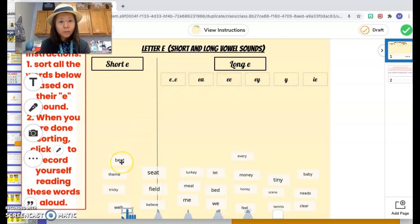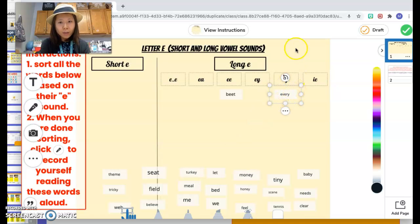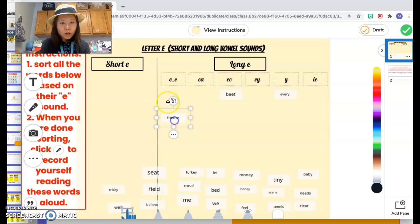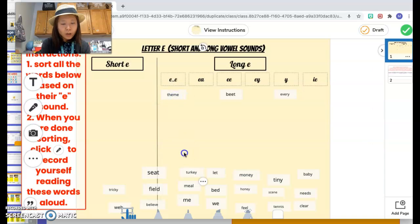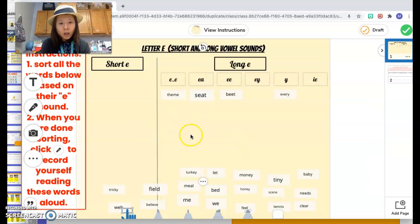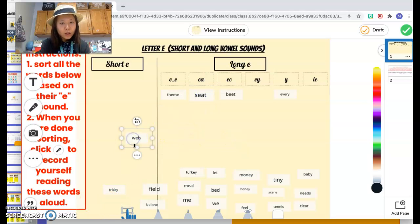So for example, beat is a long E, right? So I'll put it over here. Every, it's a long E. I'm going to put it over here because it's the Y that makes the long E sound. And theme, it's the E, another letter, and then E, this pattern, right? Right here. Seat, do this right here. All right, and this one says web, right? And we know the E sound is short E because it does not pronounce as weeb, right? So I'm going to put it over here.